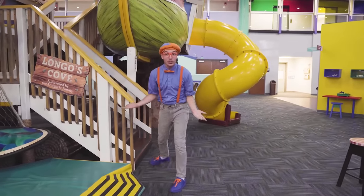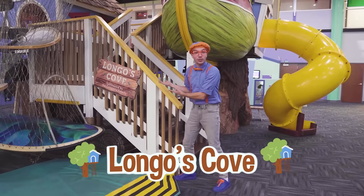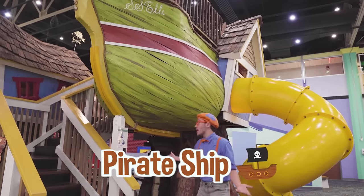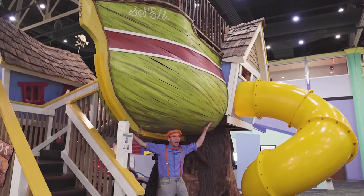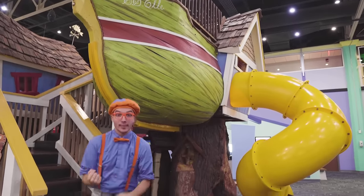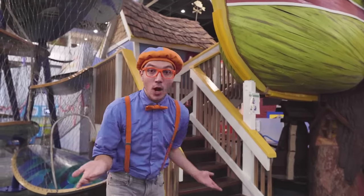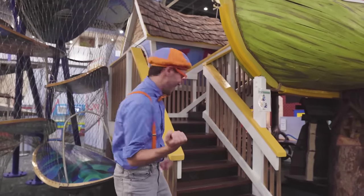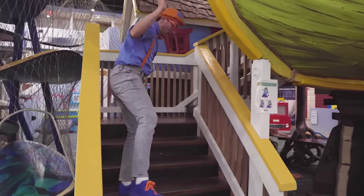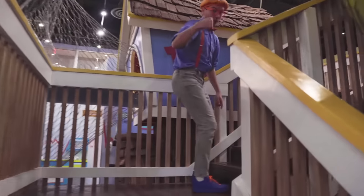Whoa, look at this place. It's so amazing. And look at this. This isn't any tree house. This is Longo's Cove. And look at this. This is a pirate ship. Whoa, someone put this big pirate ship up in the tree. Hello, pirates. Whoa, I'm so excited. Let's climb up. But I have a really good idea. How about you and I count all the steps on our way up? Here we go. One, two, three, four, five, six, seven. There's some more over here.